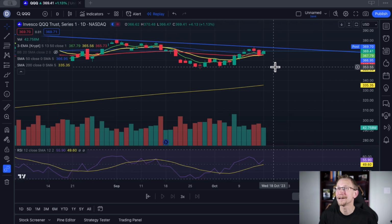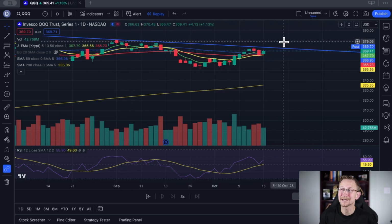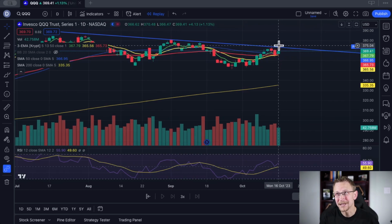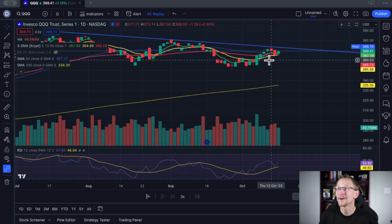And as we close today for QQQ, this was at 369. So we're almost a full percent up over the 50-day. So we're still in bullish territory, at least as far as the 50-day goes. We do want confirmation of coming back and not only retesting these previous highs that we had before, but going over, exceeding those highs.